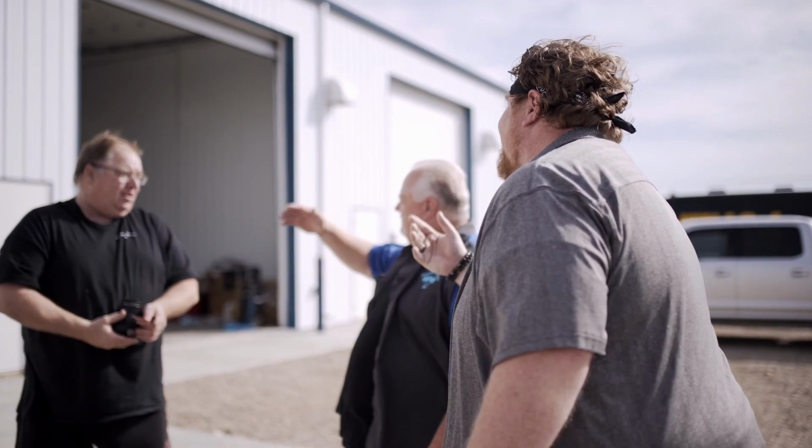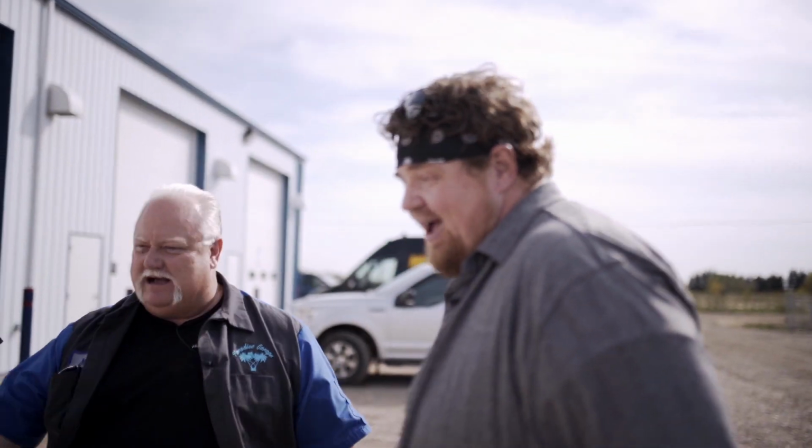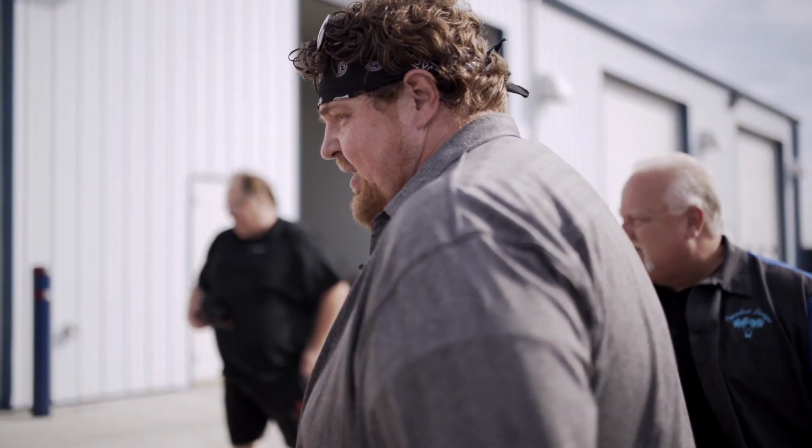I told them that we had a crane fall on it today, a piece of equipment, and dent it. He totally had me too. There you go. Well, take a look. Oh man, it's beautiful.